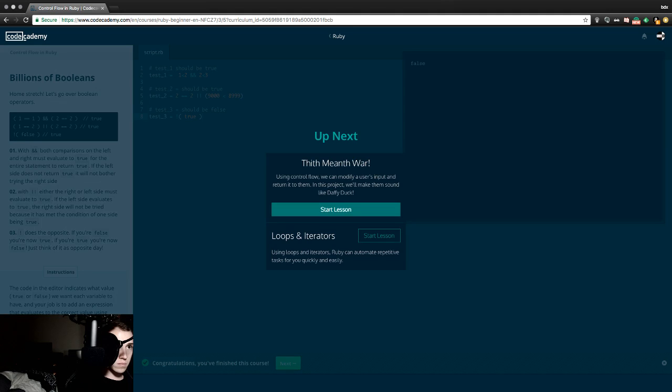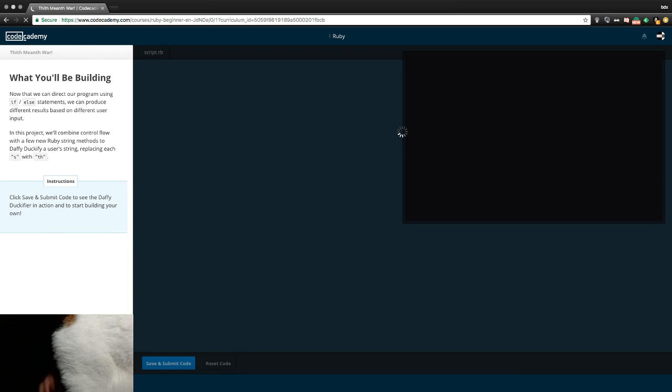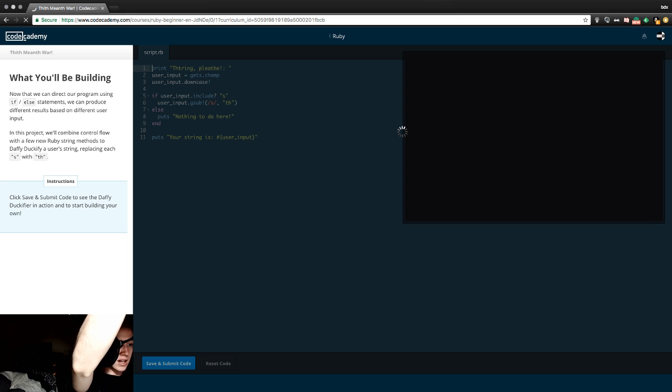Next bit, let's take a peek at what we have up next. Using control flow, we can modify a user's input and return it to them. In this project, we'll make them sound like Daffy Duck. Next lesson. All right. We're going to gauge if it's small, even though it's one of their projects. Even though it may be short, their projects take a little bit longer, despite having fewer sections.